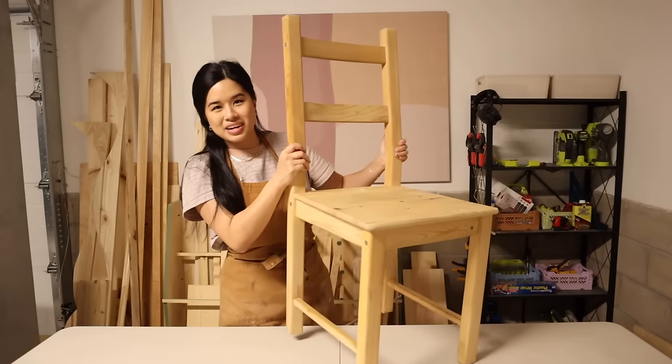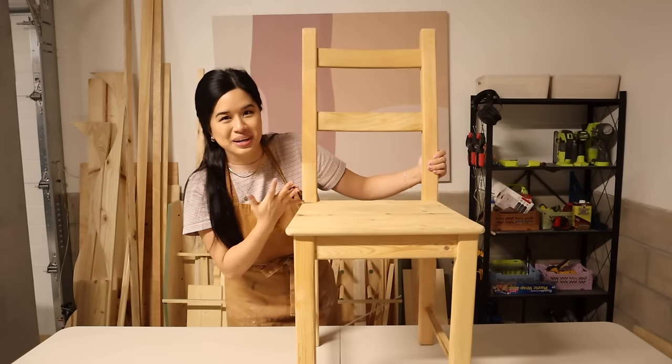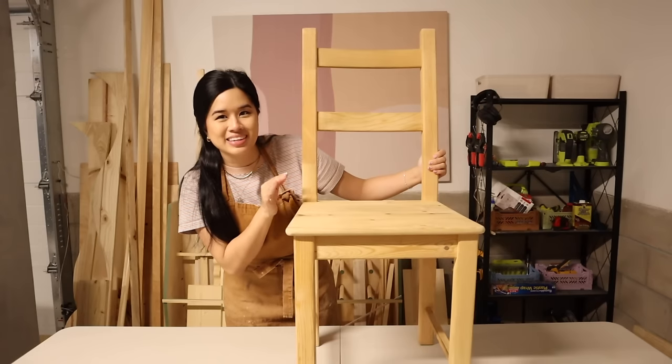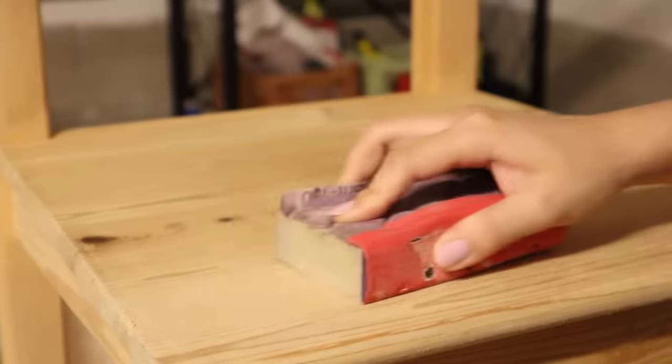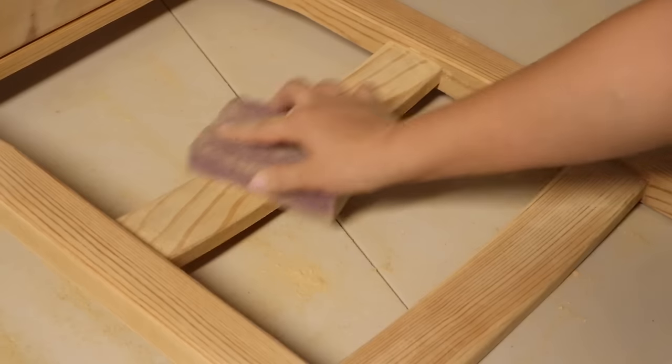I honestly am surprised that IKEA sells chairs like this, because it feels like you're supposed to DIY them because of how plain and basic and kind of raw the wood is. So if you guys can find these secondhand, I feel like this is such a great base to DIY with.